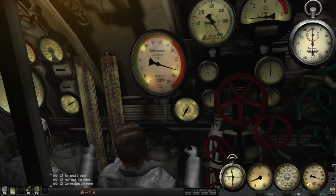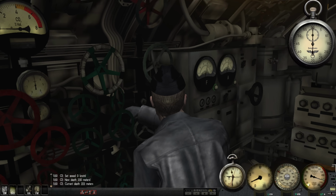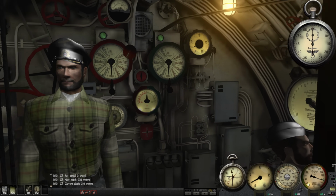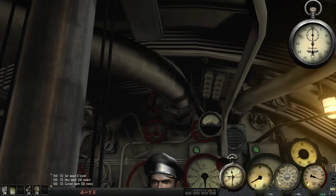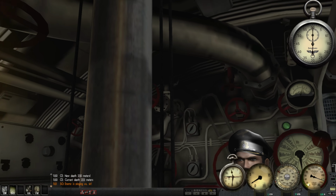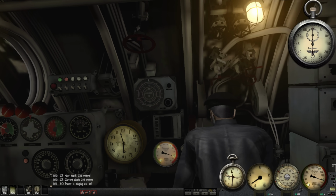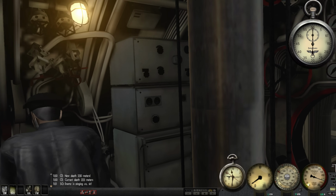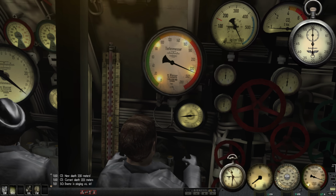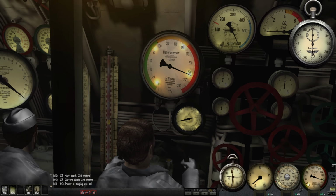Let's see, hopefully she can take it. Aztec has stopped. A brief respite of 20 seconds. Yep. Three pings are sweeping. Oof. Groaning is getting intense. Have they lost us?